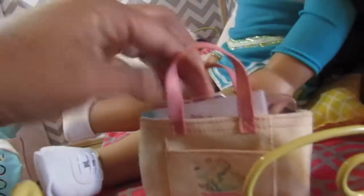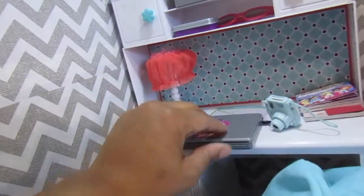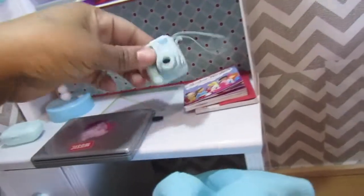In her room, she also has Blair's tote bag. I just thought this was so cute when it came out with all of the clipboards and notebooks, so it just stays in there. She has a laptop. This is Gabriella's laptop that she's using. Homework stuff, like a times table. Here's another book, Slumber Wonders. Notepad. The Fuji camera, which is just so cute.